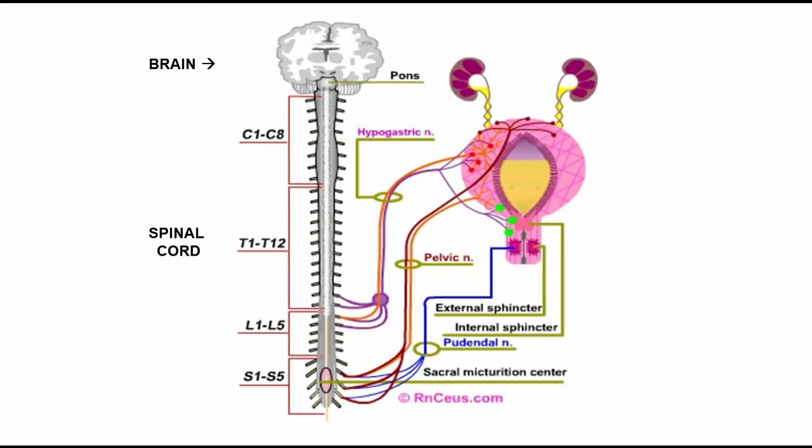So back to this cartoon, the blue bar across the spinal cord. If there is this disruption in the spinal cord, all the signals from the bladder and the sphincters can't travel up to the brain to be coordinated and organized, so the bladder squeezing and holding on to urine, those functions are disrupted.